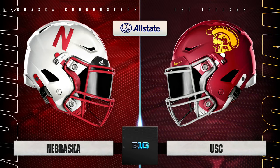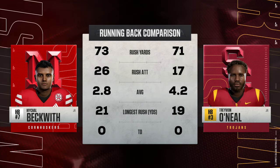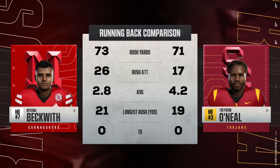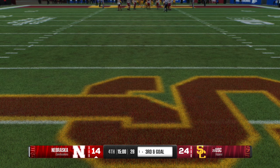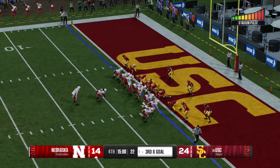Let's check out this running back comparison. These guys have been excellent, pounding away and seemingly only getting stronger. One quarter to go. Let's see if this sets up as a classic finish.